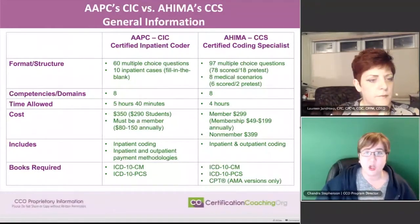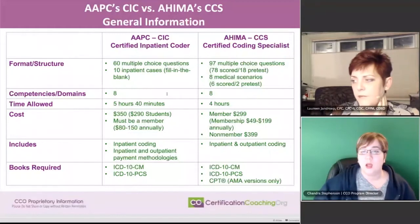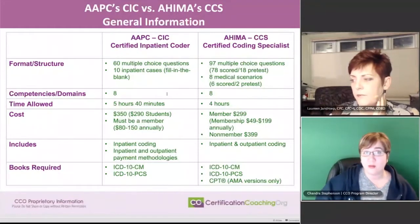Each of them have 8 domains or 8 areas of competency, but as we saw on the Excel file, they're not the same. They're a little bit different. The time allowed, you get 5 hours and 40 minutes with the AAPC exam, just like you do for all of their exams. But you only get 4 hours for the AHIMA one. So you really got to have your time down to like perfect.